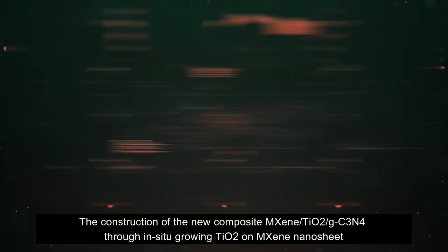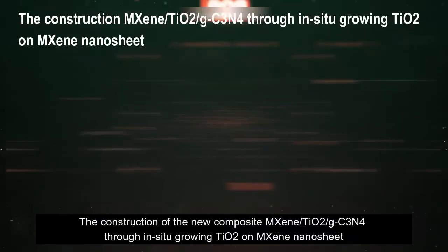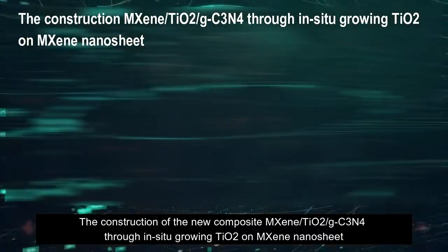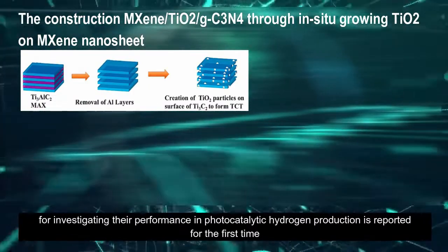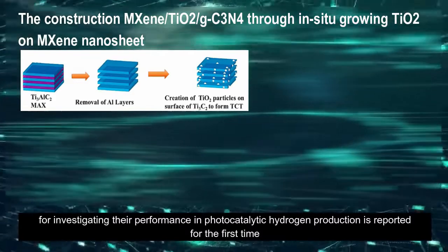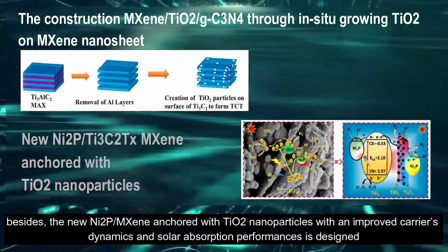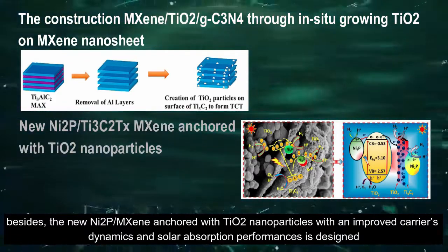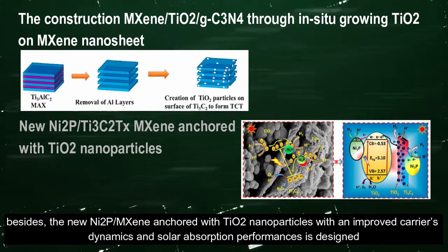Next, the construction of the new composite mixing TiO2 with GC3N4 through in-situ growing TiO2 on the mixing nanosheet for investigating their performance in photocatalytic hydrogen production is reported for the first time. And besides, the new Ni2P mixing anchored on titanium dioxide nanoparticles with an improved carrier dynamic and solar absorption performance is designed.